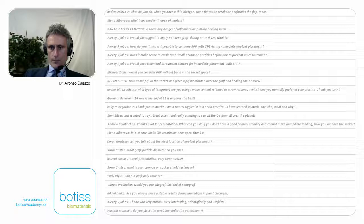Okay, there is another question: with thin biotype, sometimes the Cerabon might perforate the flap. Yes, sometimes it might. I haven't seen any major perforation, especially on the keratinized tissue. The only times I see some granules coming out is from the hole I make with a periodontal probe to map the site. I don't see any exfoliation of the graft itself. And even if it does, it will heal by secondary intention, uneventfully.